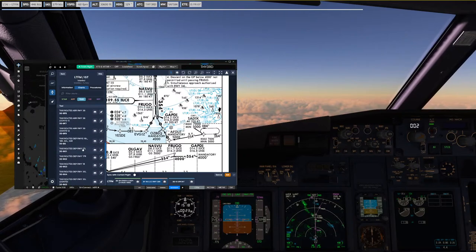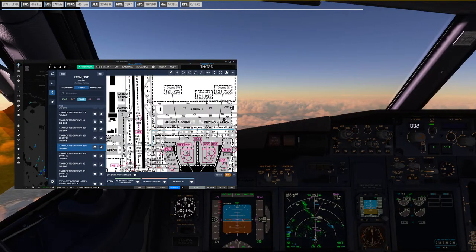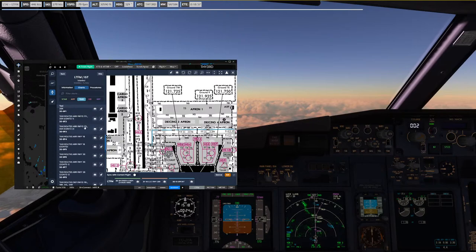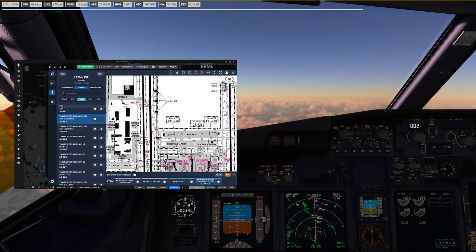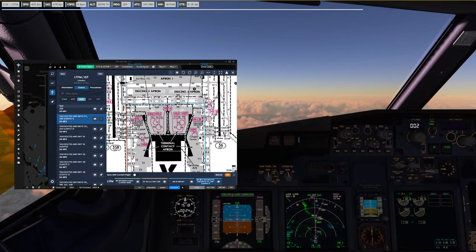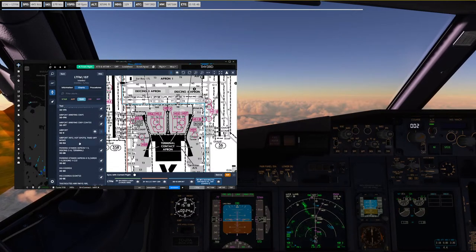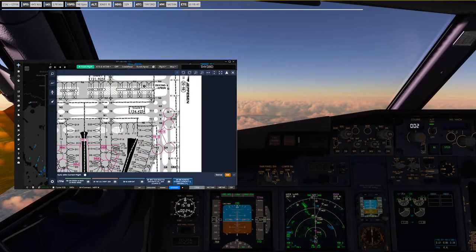So arrivals, runway 3-5 right. That looks like what we'll need. No, that is departure. Where's arrivals? Up here, arrival, runway 3-5 right. Okay. So that is what we need. And then finally a parking chart, if we have it anywhere. That's it. Perfect.